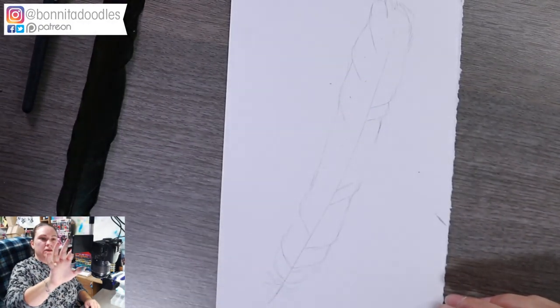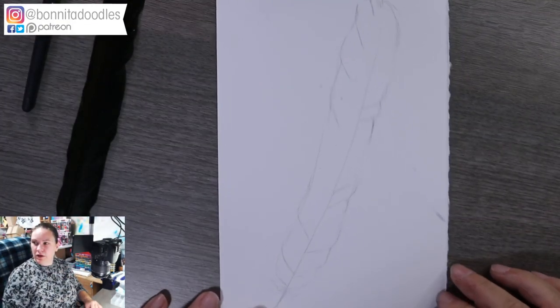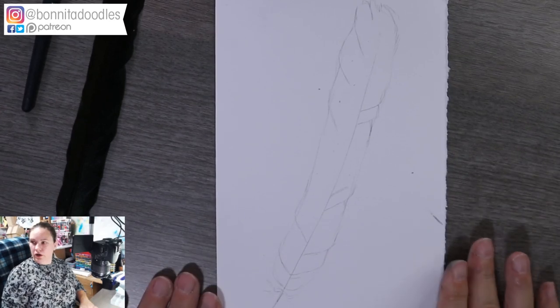So let me come down on the, so you can see the outline that I've drawn. So that's the outline that we're going to go with.